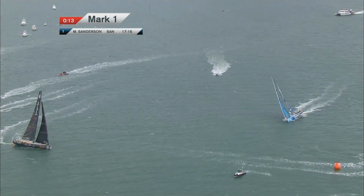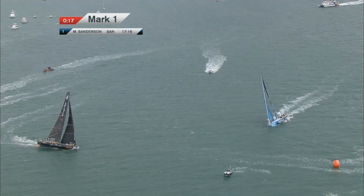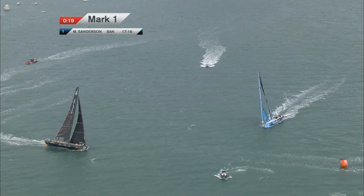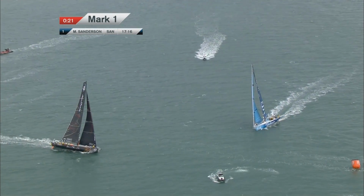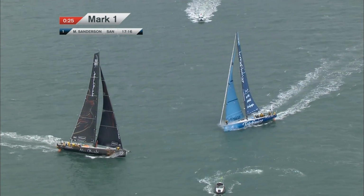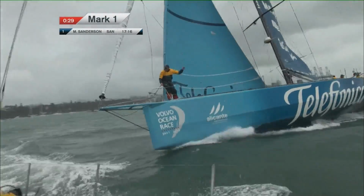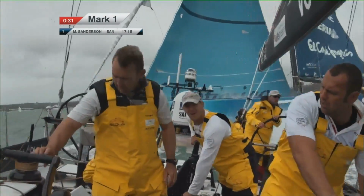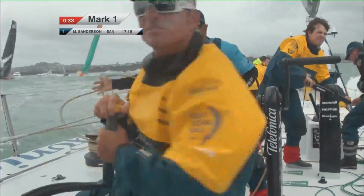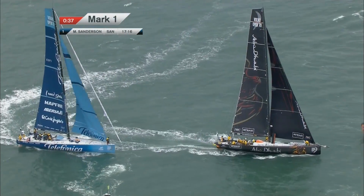As Sanya around Abu Dhabi, they've had a good upwind. They'll come in from on starboard. It's going to be close. Telefonica will need to dip. Telefonica are the boat required to keep clear. So the bow comes down. Ika Martinez brings the boat down, and he'll dip behind Abu Dhabi. Nice work on Abu Dhabi there to get themselves up the fleet.